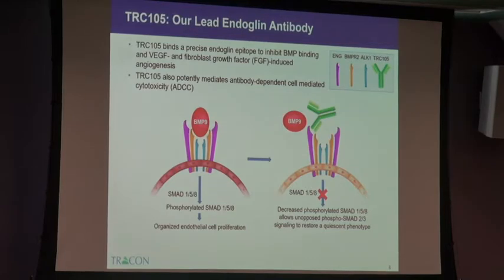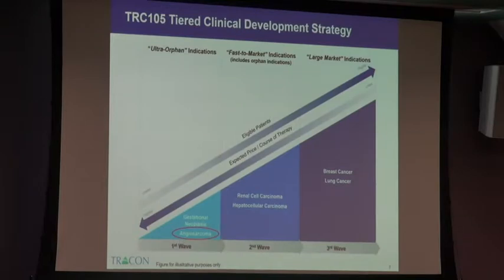Just one quick slide on how the antibody actually works. The antibody binds to endoglin. Endoglin is part of a complex receptor dynamic. I think suffice it to say on this slide, by binding endoglin, we interrupt signal transduction through the activating ligand called bone morphogenetic protein, or BMP9. We also directly mediate ADCC, or cytolysis of endoglin-expressing cells, as a second mechanism of action.